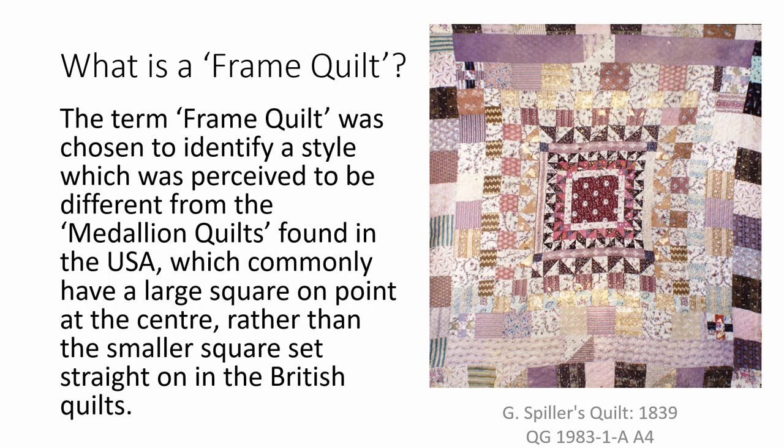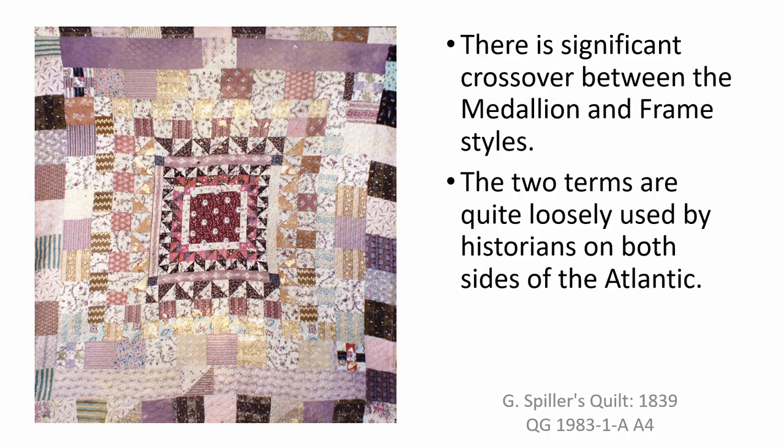So, what is a frame quilt? This term was chosen to identify a style which was perceived to be noticeably different from the medallion quilts found in the USA. Those commonly have a large square on point at the centre, rather than the smaller square set straight on as in the British quilts. Medallion quilts consequently have fewer borders. However, it is acknowledged that the term frame quilt has been more widely adopted in Britain and not so much in the USA, where the term medallion quilt is used for both styles.